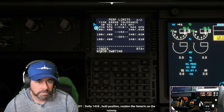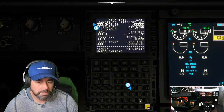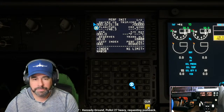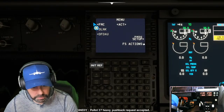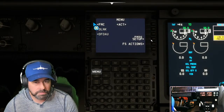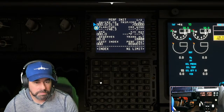Delta 142 8 hold position caution, the generic on the runway. Let me just get this straight here. Pull-up 27 heavy requesting pushback. Pull-up 27 heavy pushback request accepted. Hold position Delta 142 8.